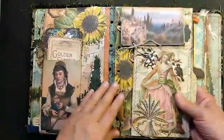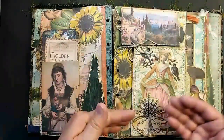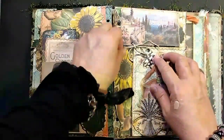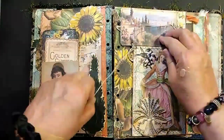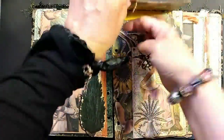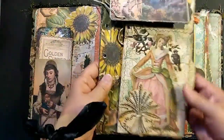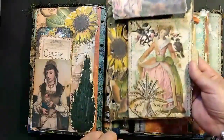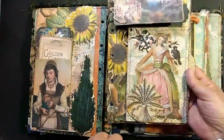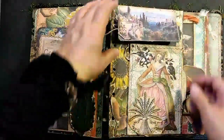And then this page, I ended up putting a little closure on just to help the pages stay closed when the book is closed, so they weren't sort of popping open and causing trouble with other pages. So I just did two little holes here, and the little eyelets, I think they're called, in there. And here we have again a lady of leisure in the summer, and I've put this black and white stalk of wheat in front of her on dimensional dots, and the birds are around her, and life is good.